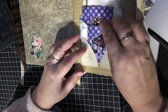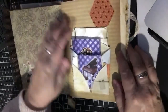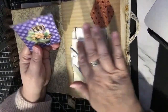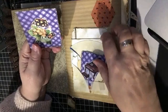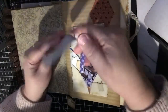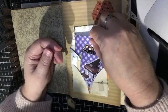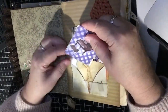This pocket is very interesting. So this pocket, it's by itself, and then I attached it to a library card pocket. So we've got a piece of paper to journal on there, we've got a piece of paper to journal on here, using that DSP, a little piece of paper to journal here with that DSP.